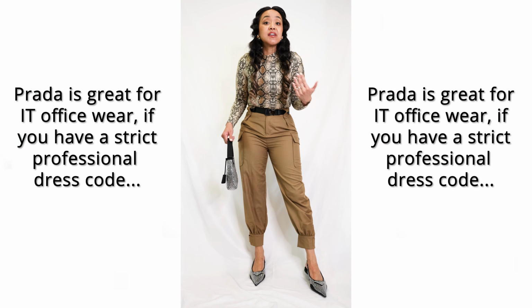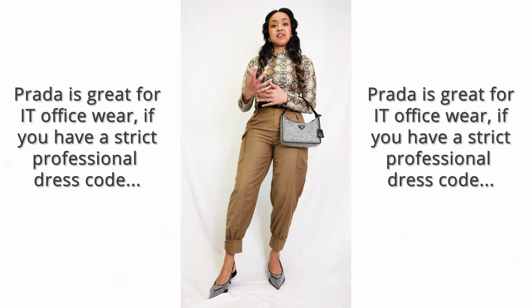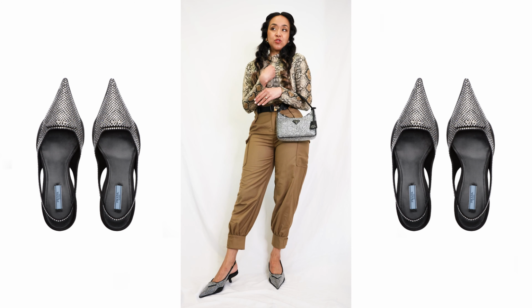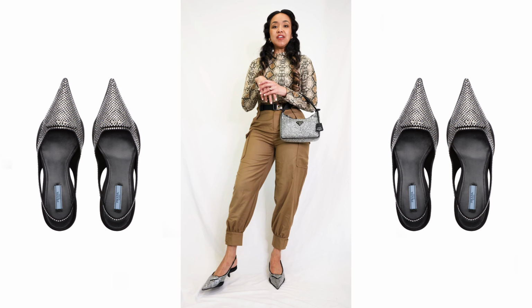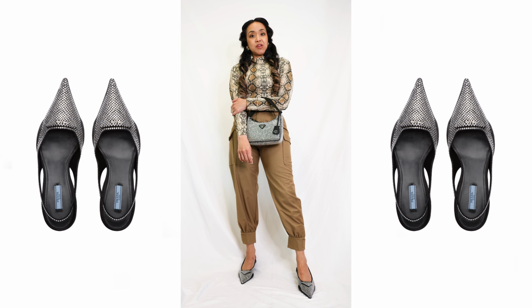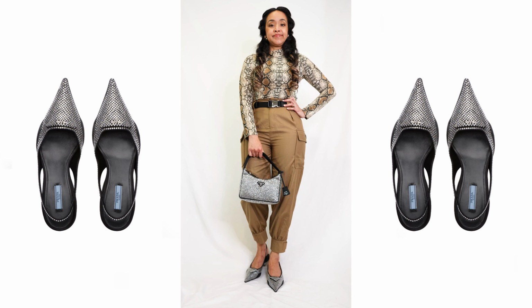I'm in IT, I'm a tech engineer, so this actually goes well. Prada to me feels very techy and modern, and that kind of fits what I do for a living. Gucci, I go in there and I'm sure people are gonna be like, dang, what did you just come out of a thrift shop or something crazy, you know? But Prada, I feel like I can get away with it.